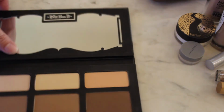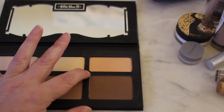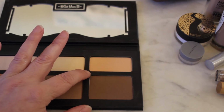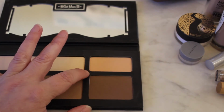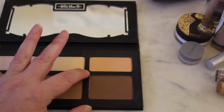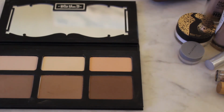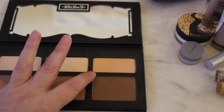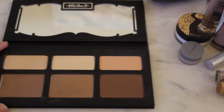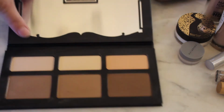I have even managed to use this third one here, the Levitation, a couple times when I had super dark circles under my eyes. I use that as a little bit of color correcting, with that same idea of using an orange or a peach cream product to counteract the bluey purple circles, and that actually worked really well. So that was kind of fun to be able to get at least a little bit of use out of that powder.